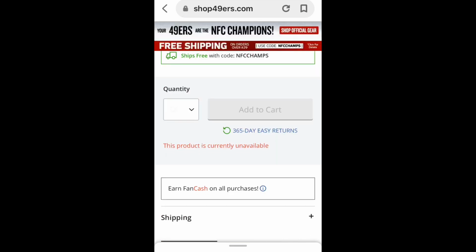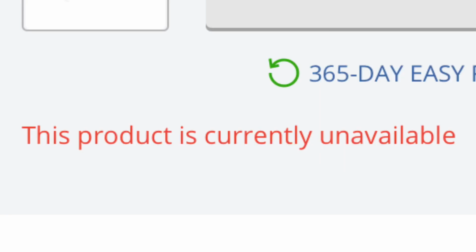It wasn't until January 11th that I learned that the hat had been discontinued. This sent me into a nervous frenzy. I wanted the hat, and I had no idea how to get it.